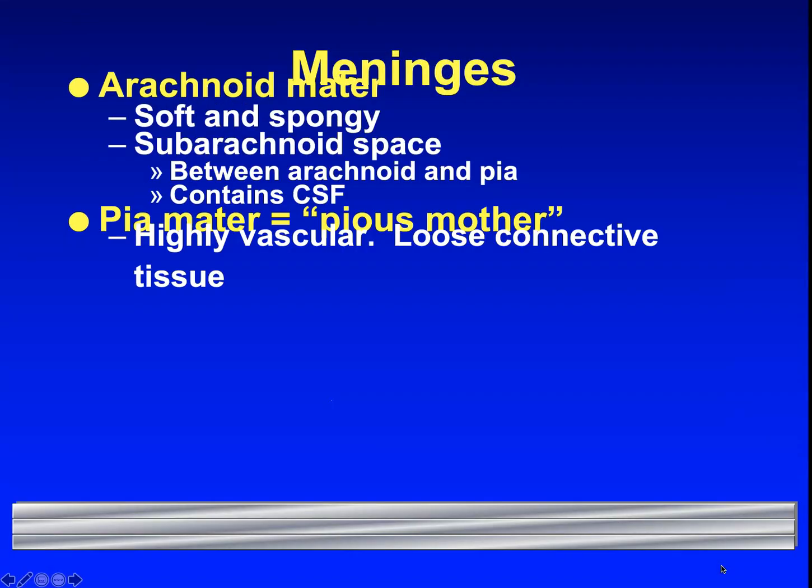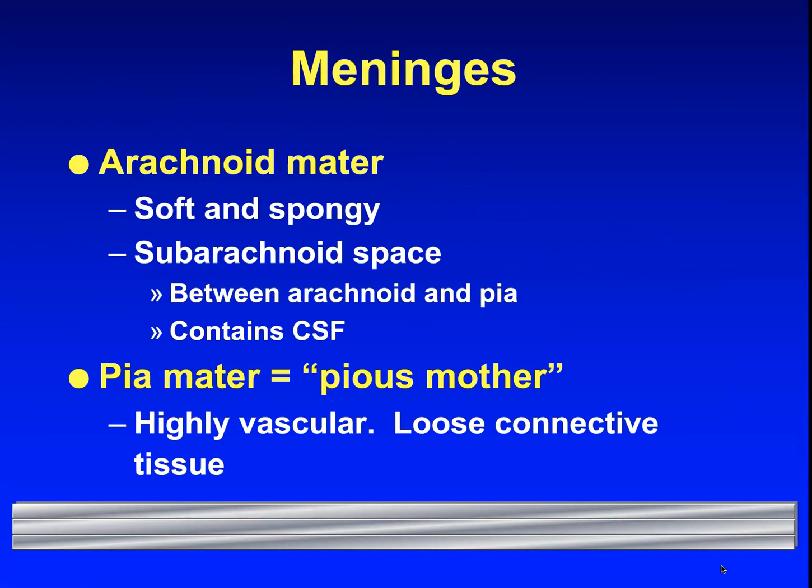All right, next layer in is the arachnoid mater. And it's named from a spider's web because it's kind of soft and spongy and webby and open. And in that subarachnoid space, the space between the pia mater and the arachnoid mater, is where the cerebrospinal fluid is going to circulate. And then the innermost layer is the pia mater, which translates to pious mother, and I'll explain why it's called that. And this is very loose connective tissue right up next to the brain, and it's very vascular.